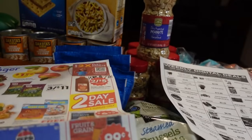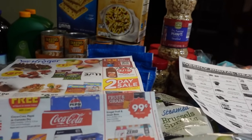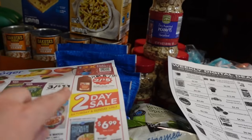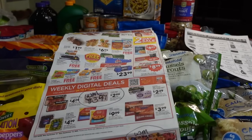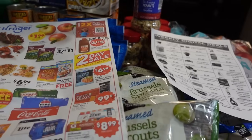My children love apple cider. So if I am in town over the weekend, I may go in and get some of this. If I do, I'll just end up paying cash. So it's not going to come out of the grocery budget. So I probably wouldn't video that if I go in just to get the apple cider deal.